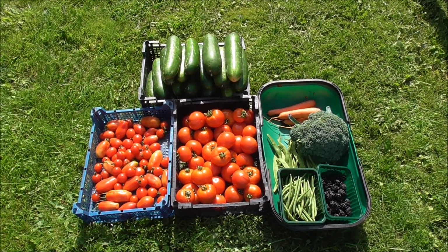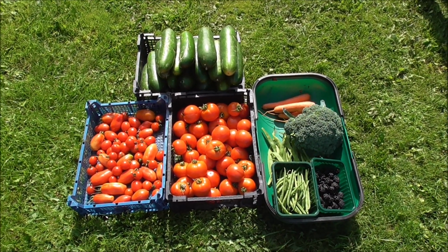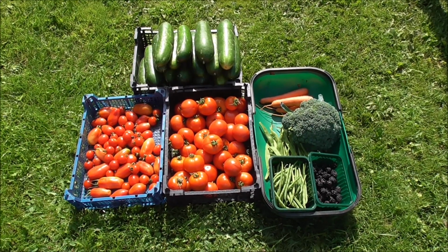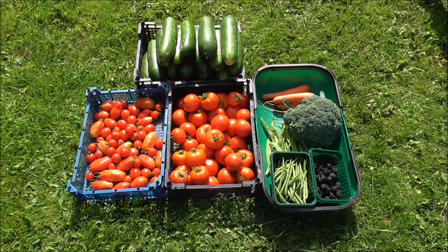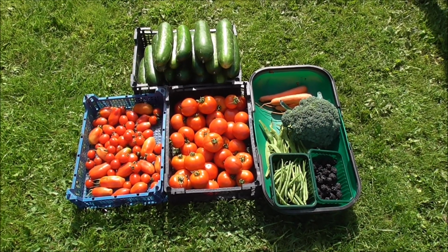Well, Gerald will be pleased to see more tomatoes, and I think I counted 20 cucumbers, which may seem a little excessive, but we juice 2 a day, and I haven't thrown one away yet.